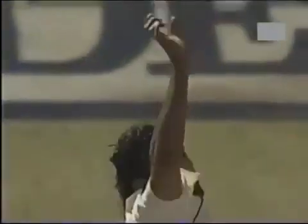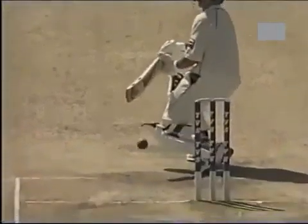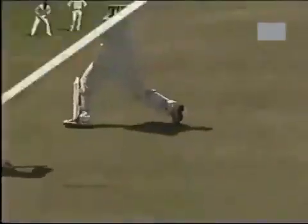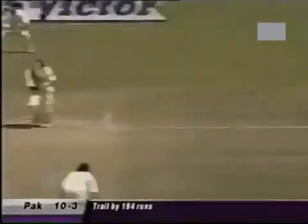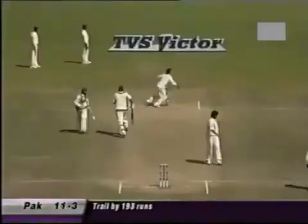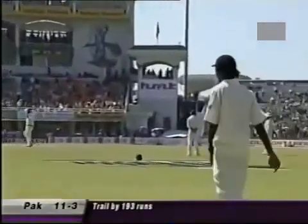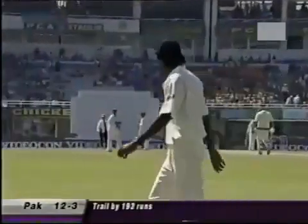No question about that. He got his head out of the way, but forgot to drop his wrist. Ball just taking the toe of the bat on its way to the keeper. Inzamam off the mark. Good piece of fielding in the deep. He can't do anything wrong at the moment.